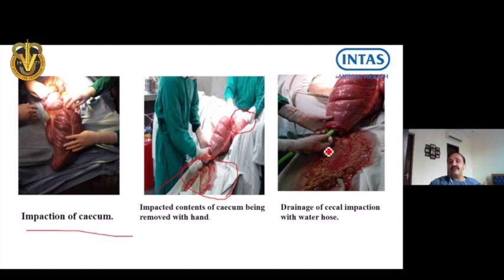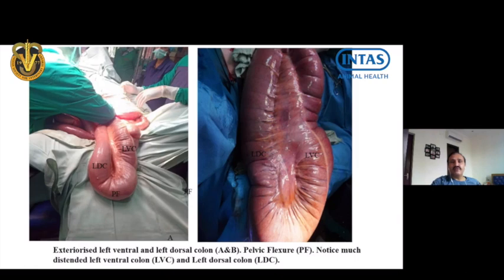So we did the typhlotomy, then we put the hose pipe, a water pipe, into the cecum, and then we drained out all the impacted part of the cecum. After that, the next organ to look for is the pelvic flexure, which will be on the left side of the horse. So take out the pelvic flexure.